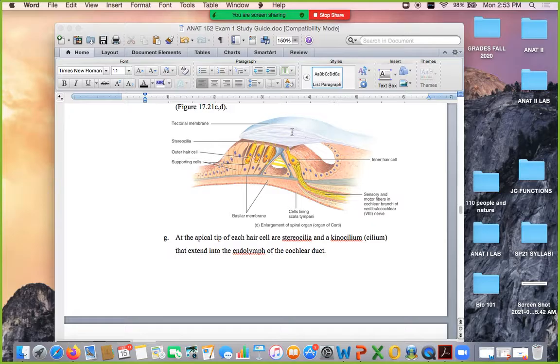So here's the tectorial membrane. It sits on top of these little hair fibers that have stereocilia. The stereocilia actually directly interact with the tectorial membrane. On the bottom is the basilar membrane. Just like any receptor cells, right, these guys need support cells. So we have a ton of supporting cells that are going to help keep these hair cells in place.